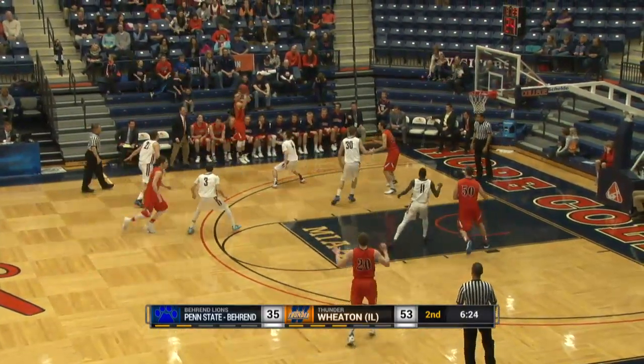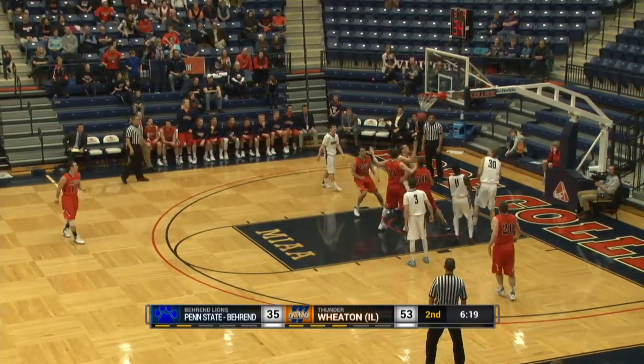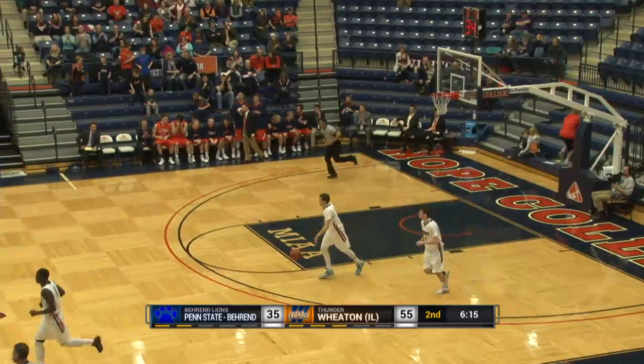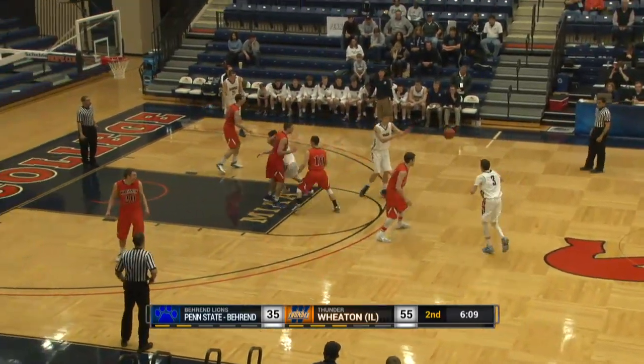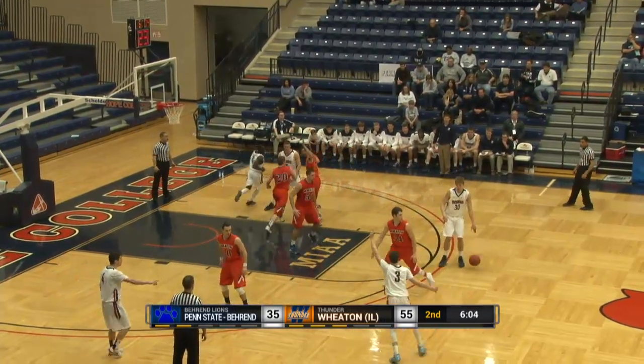Peters checks from deep. It is DeMoss for 3. DeMoss for 3. It is no good. Rebounded by Haynes. Haynes draws contact. No foul call. He's upset, but he finds the bucket. Back up to 20, I believe. That gave Haynes a double-double. You are right. Double-double machine. 10 and 10 now for Haynes.